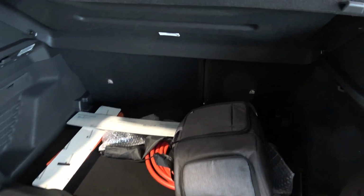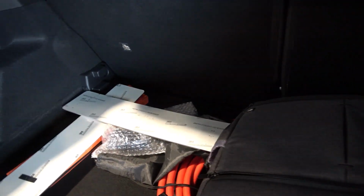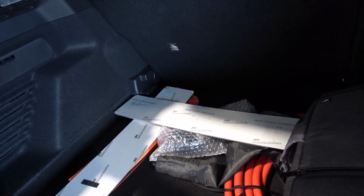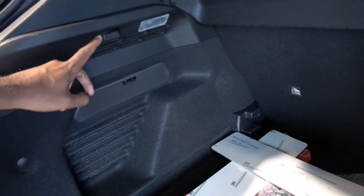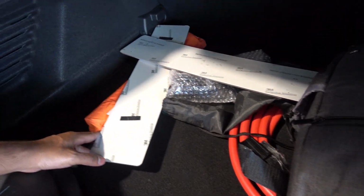Let's hope the boot space is at least promising. So the boot space is, I'm going to say it's a bit average for its size and segment, but a bit smaller than average, I'd say. Yeah, smaller than average. Beacon of up lighting though, and some hooks right here for your shopping. But I don't see any tether point anywhere, guys.